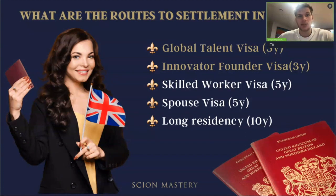The Skilled Workers Visas. This is a pretty standard visa for once you get employed within the UK. Spouse visa is if you have a spouse living within the UK, you're then able to come along and join them, provided that your partner has a certain income level as well. There's different criteria, but it's achievable.